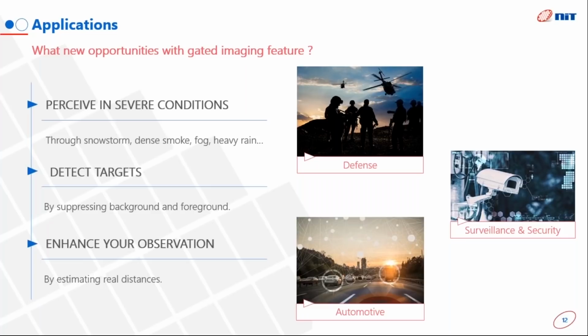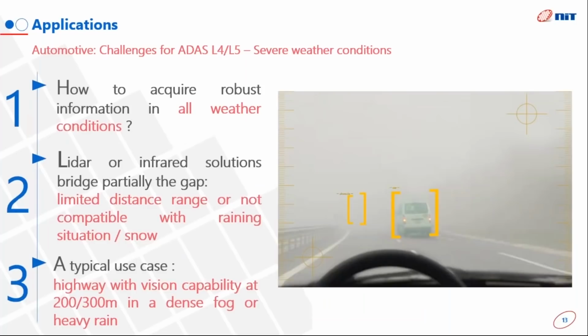So with these main features, we highlighted here 3 main applications. The first, and maybe the newest application, is probably the automotive market. So we are here talking about autonomous vehicles with level 4 or level 5. The second application is defense and military. It's probably the oldest application using the gating imaging principle. And finally, we have surveillance and security. So here we talk about high-end security and surveillance applications, mainly coast surveillance and also long-range surveillance applications.